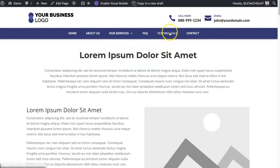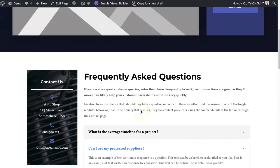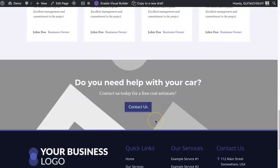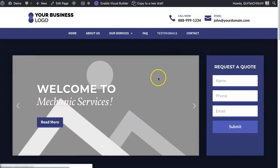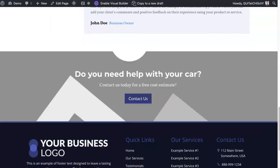And once you're done, you should have your home page and all your service pages complete, and then you can add in these tertiary pages here like the FAQ, which there's already a template set up here. So all you would need to do is come add in your own content, add your own frequently asked questions, and same thing with testimonials and the rest of the pages. So it's, again, really straightforward.